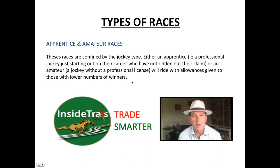Now, apprentice and amateur races. We all know that these exist, and it's very straightforward. The races are confined by the jockey type, the jockey will define what weight the horse carries. So either an apprentice, i.e. a professional jockey starting out on their career, who haven't ridden out their claim, or an amateur, a jockey without a professional license, will ride with allowances given to those with a lower number of winners.